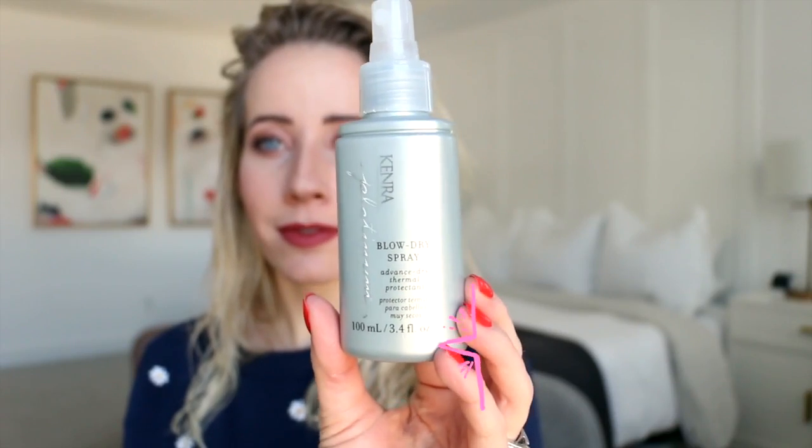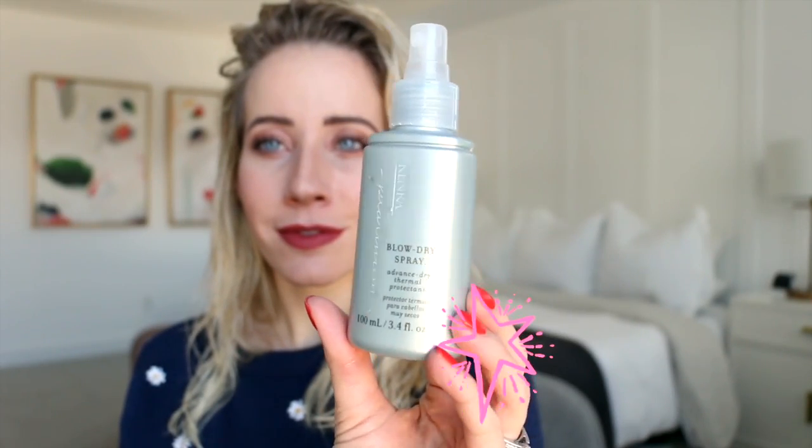And last but not least, Kenra's Blow Dry Spray. Have any of you guys tried this product? It's literally the best. It smells so good. Aside from that though, it decreases blow dry time, which I love, and it provides heat protection and humidity protection. So you're just gonna mist it all over. It's really lightweight and just the best.